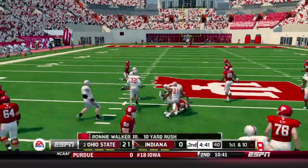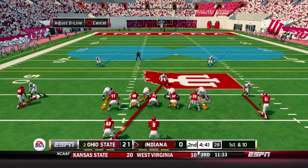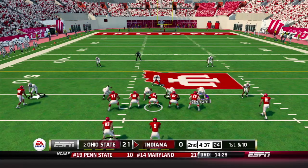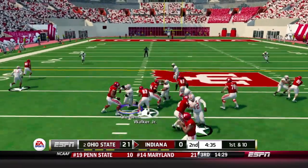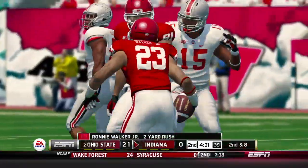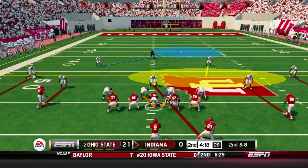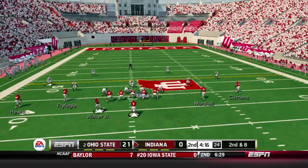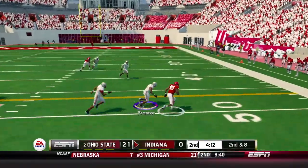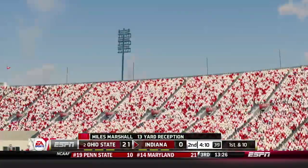Gains his way to the 43-yard line. He gets out to about the 45-yard line. Quick out to his receiver. And they push him out around the 43-yard line.